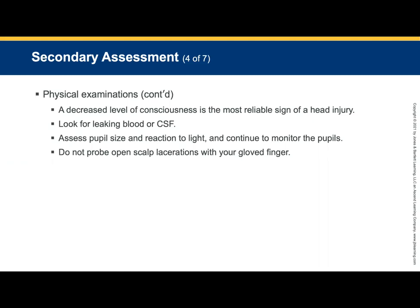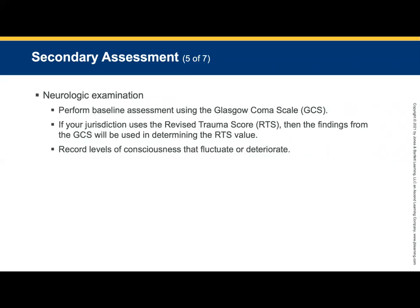Look for CSF. Look for any type of bleeding from the nose or from the ears. You can collect that and use it as assessment.